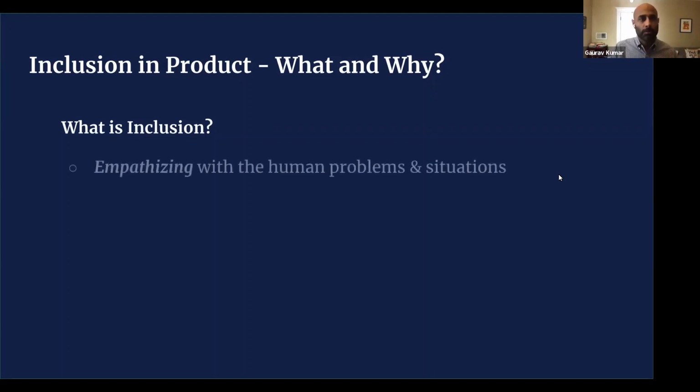From the perspective of product management, and this goes even beyond just building products, I think inclusion begins with empathy and empathizing with human problems and situations. And you'll hear a lot of people use the term empathy or user empathy in product. I want us to take a step back from just user empathy and just talk about empathy itself, where essentially you put yourself in the other person's shoes.